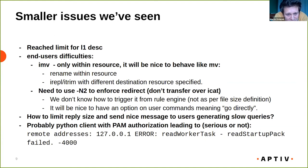As you know from the presentation, we are relying on the redirect a lot, so we don't want the transfers to happen directly from the ICAT, and currently there is no way to trigger it from the rule engine internally, or no way I am aware of. I mean the direct way, just telling it that this has to be redirected. So we are either using -N2 or we are shrinking the file size that can be transferred over the iRODS catalog. It will be nice if this can be done inside the rule engine. I know that technically it's not that easy and not possible at every stage, but it's something that can be considered for a future improvement.